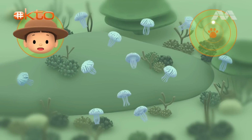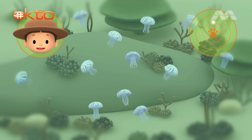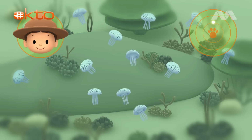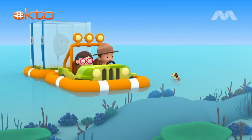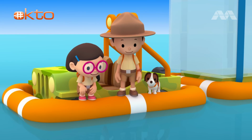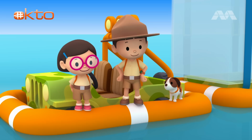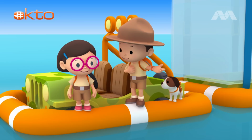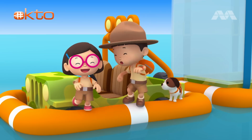What do we have here? These are jellyfish. Good job, Hero. We're coming over. Goodbye, Mola Mola. We did it. We found jellyfish for the mola to eat. Great work, everyone. Yay!